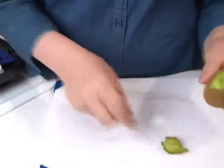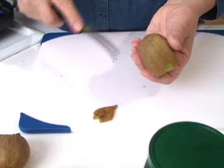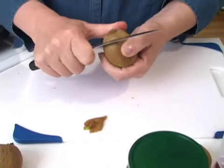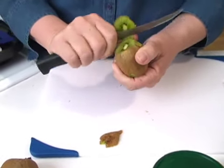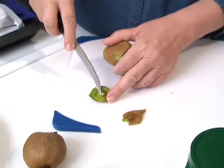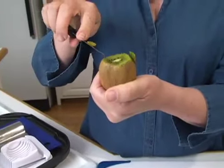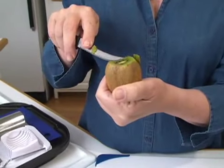So I'm cutting off this little pointy end. This was the blossom end of it. And that was the stem end of it. And this end, the blossom end, has a hard piece inside. And if you'll notice, you can see that. There's white, and that's rather hard. So you kind of have to take a little divot out. You see how I've done that? It's kind of a curve, because you want to cut that out.